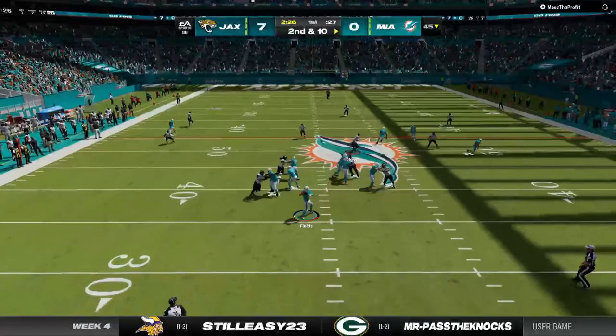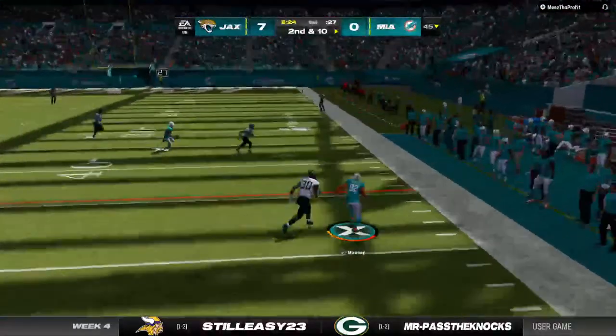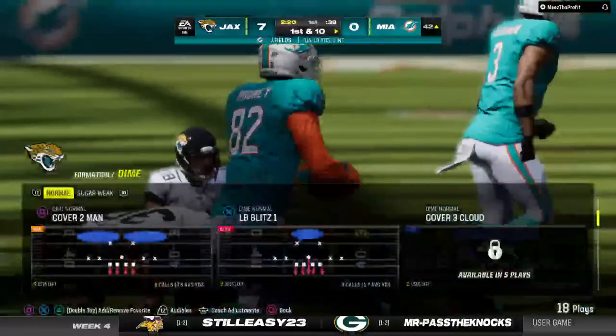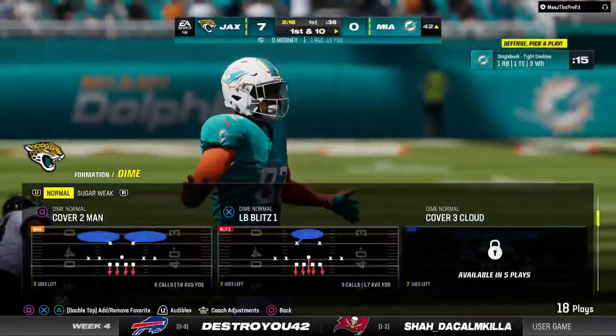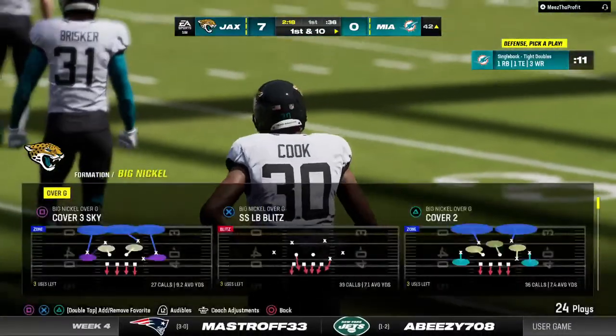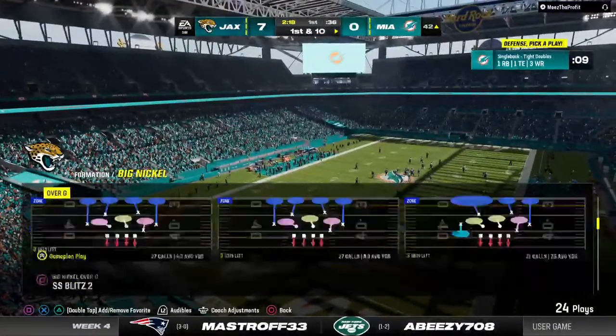Now it's Fields. And this is taken in by Darnell Mooney. And he's going to have another 1st down as the tackle's made at the Jaguars 42. They give him 13 yards there on the play and a fresh set of downs.